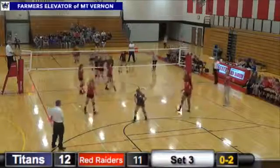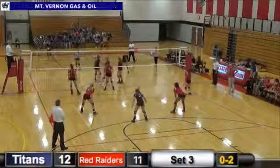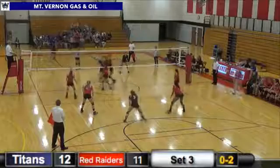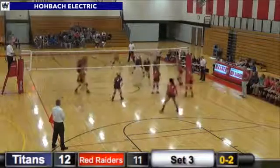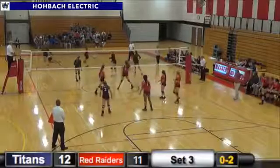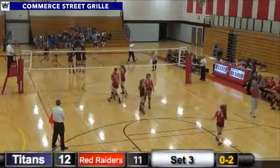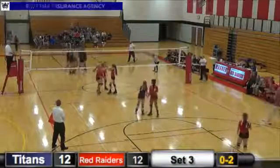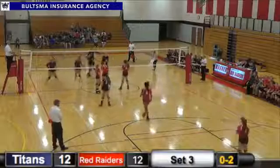The pass to Juffer was a little off cue. So she did everything she could, and the referee said she lifted it. Denning up with the serve. Nice play by the Red Raiders. Erin Denning tried to dig it, but couldn't handle the spike. Puts it in the air. Cami Walls hustled after it, but could not get it out.